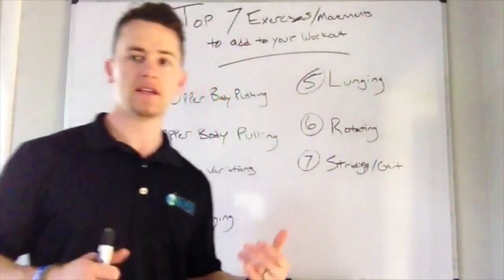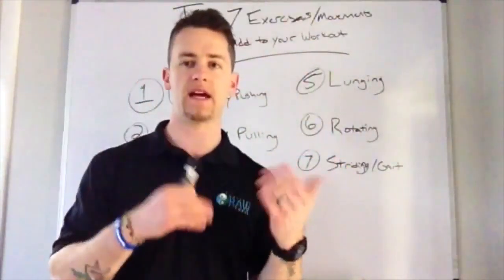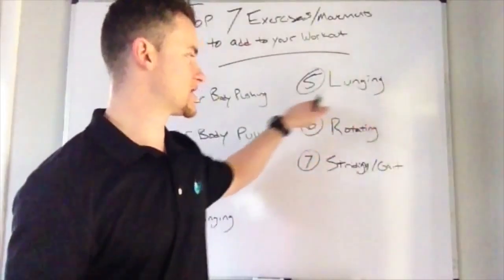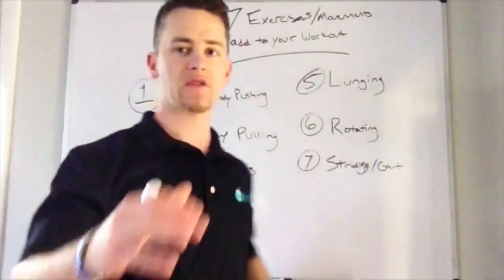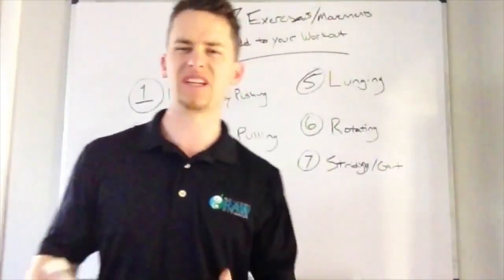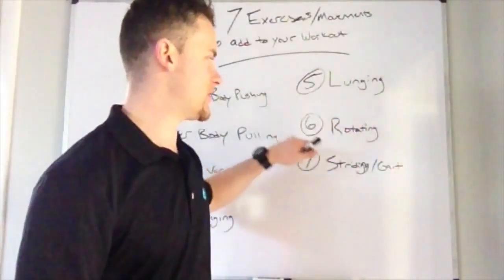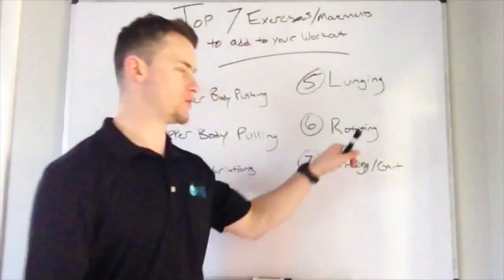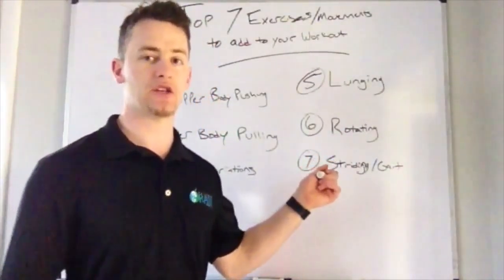Fifth is lunging, stepping over something, lunging, or stepping on something, like step-up variations. You can do them laterally, side to side, forward, rotating, a lot of different stuff there. Speaking of rotating, this is number 6. That's the master movement. We were meant to throw things. We were meant to twist. As we walk, we should get a gentle twist of the spine. It's our natural gait, as we call it, to have a slight rotation there. A lot of people are very restricted and don't have good rotation, so you're walking stick straight all the time. Rotating should be the master movement, should be trained, and we should make sure we can do it efficiently.